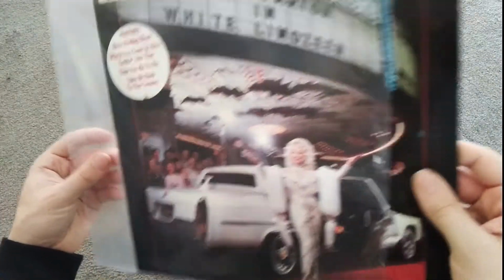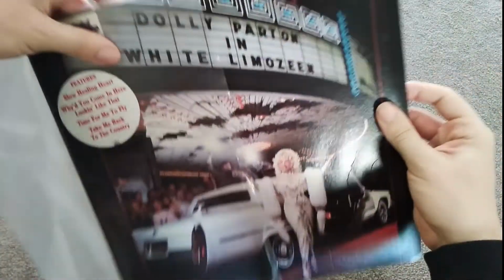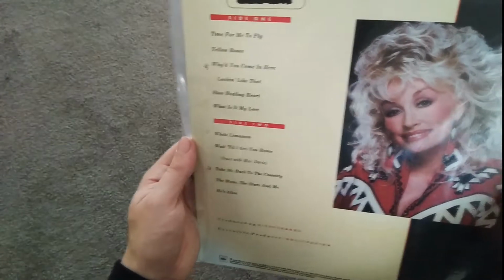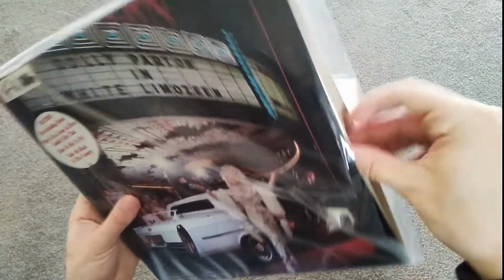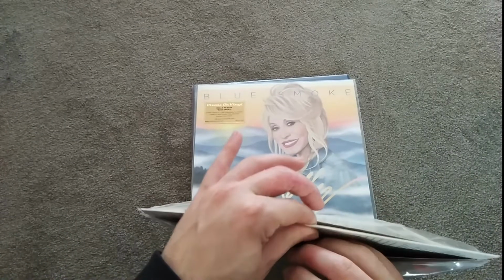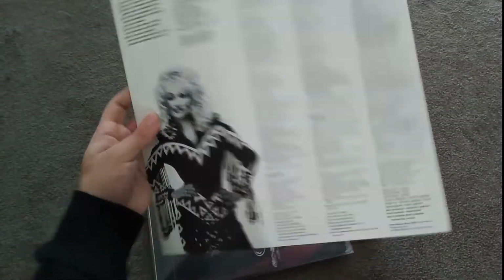Yeah, this thing has just barely been played. It's in beautiful shape. Across the outer, you can see the tracks on the back. And late 80s Dolly. This was a little successful in Australia, but I didn't think they'd put it on vinyl then, but CBS was still doing it. Yeah, this is just barely used, no finger marks on it, on mine.